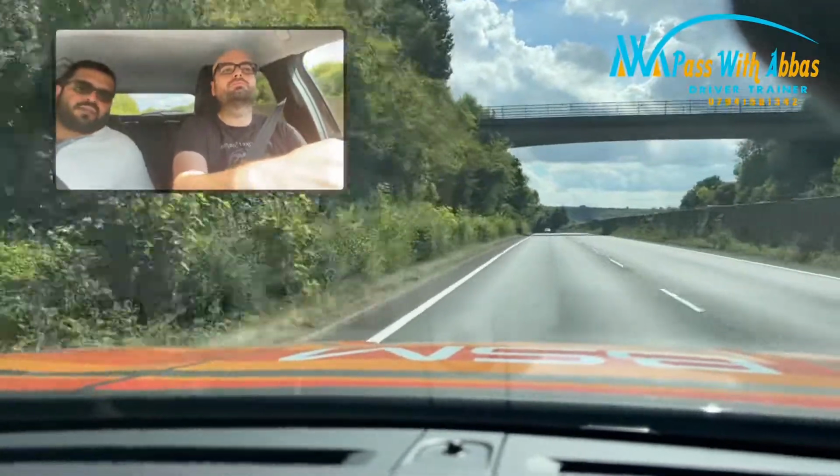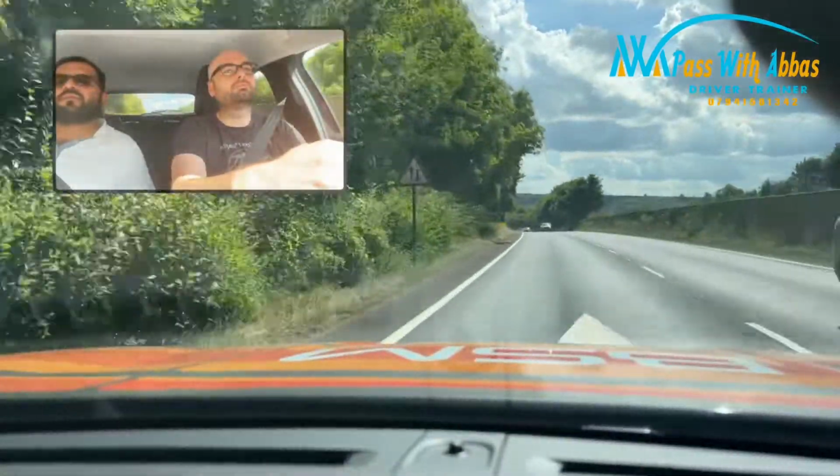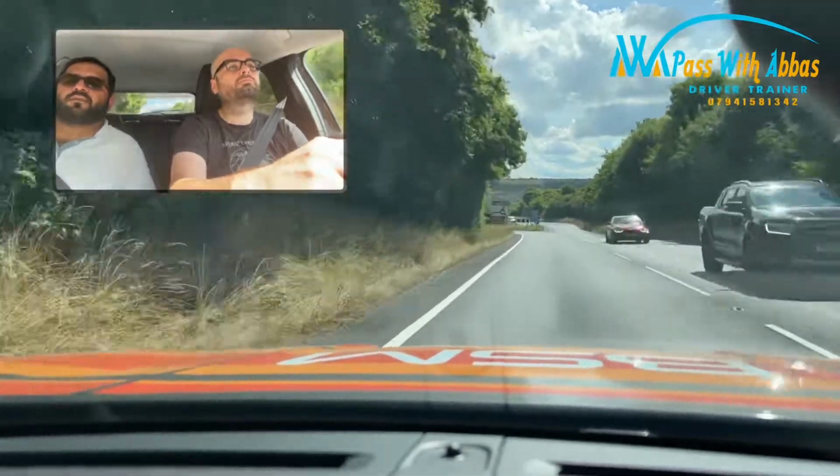Next roundabout, Gareth. Turn right. Second exit, please. Okay. So he's already got the instruction. He's driving at 60 miles per hour. Roundabout sign is visible. Road is going downhill.